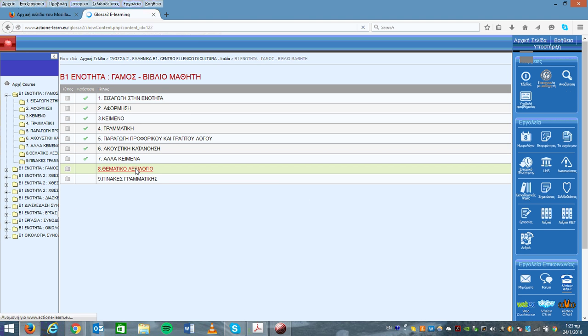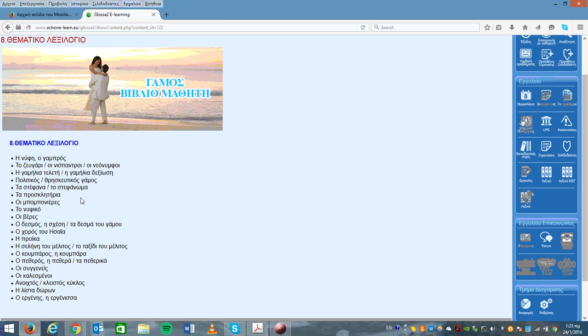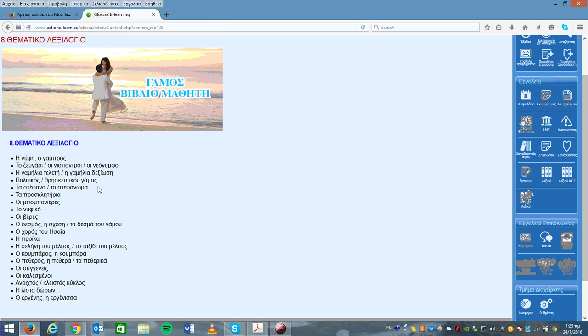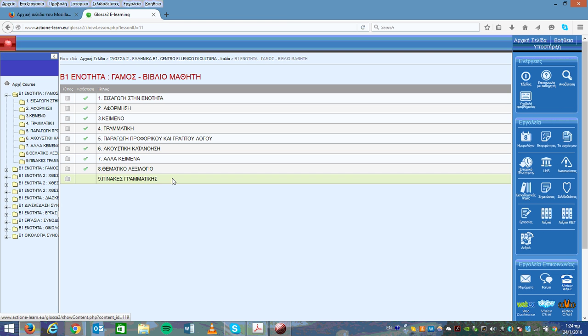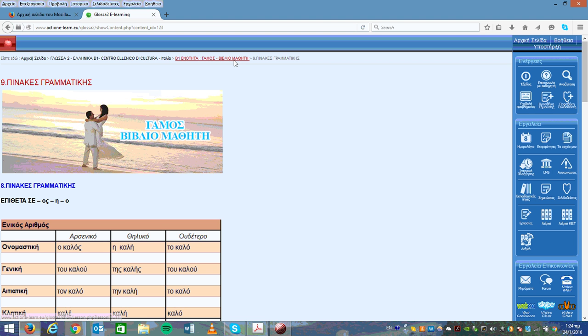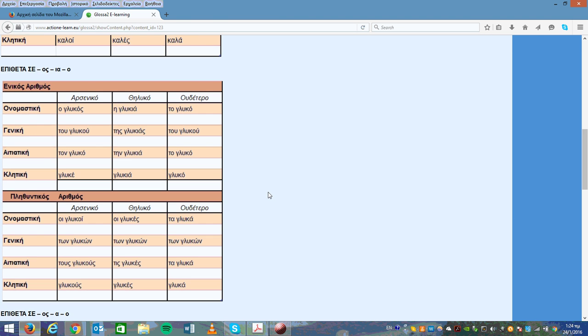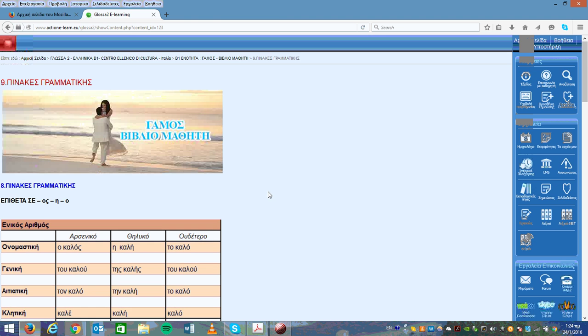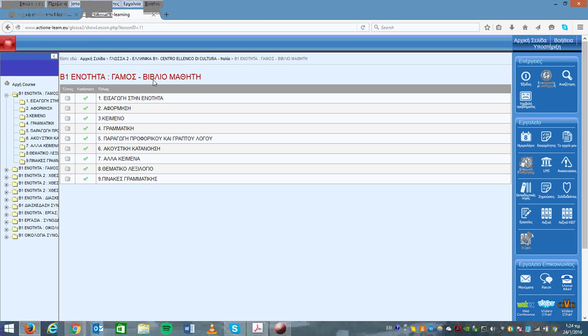unit. Then we have a list of specific vocabulary for this unit. We are in the B1 level. Finally, in the textbook for the student, we have grammar tables according to the grammar we have been taught. This was the textbook for the student.